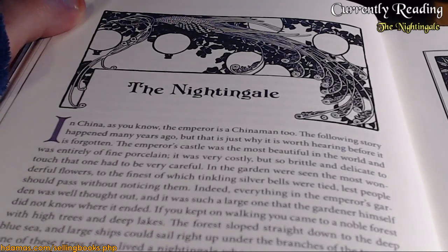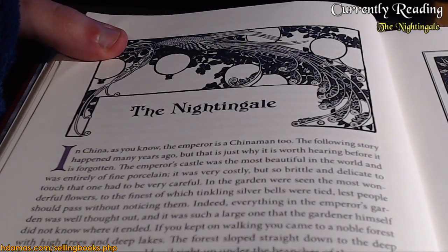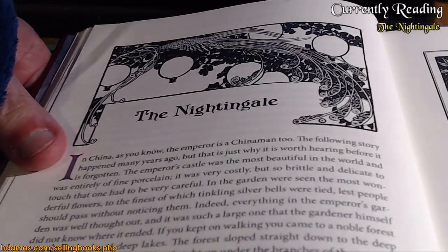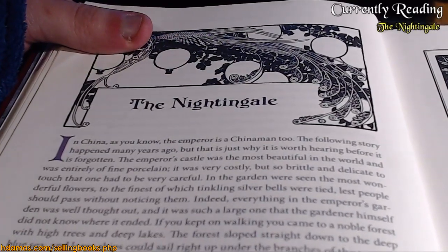All right. Well, we're gonna have to stop right now, aren't we? What a way to start a story. There is so much to unpack in this sentence, but I must leave it for the discussion.